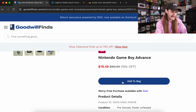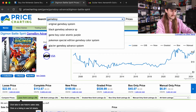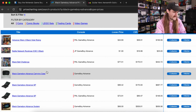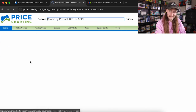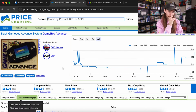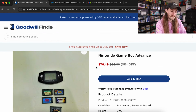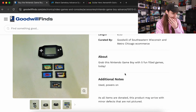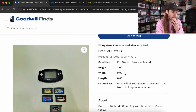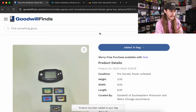$40 there. How much is that black Game Boy Advance? I don't know how much this is going for. Let's see. $70? 70 plus 40. It's 110. That might be a good deal. Let's see if it says anything specific. It powers on, so we're adding this to the cart. This might be one we're definitely getting.